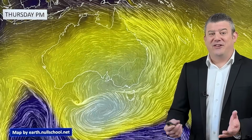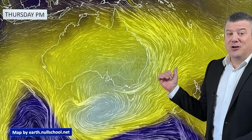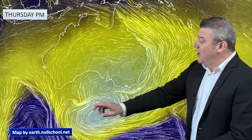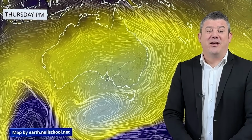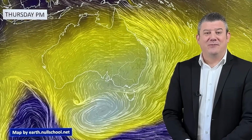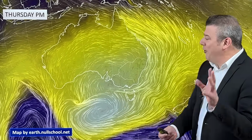We do have a bit of a change coming to the southern parts of Aussie. We've got this high pressure zone finally clearing off towards New Zealand, and that allows low pressure zones to start to move in. Now, I've got to be clear from the very beginning, not everyone is going to get the relief that you desperately need, but we do have some silver linings on the non-existent rain clouds at the moment. So it's not all bad news.